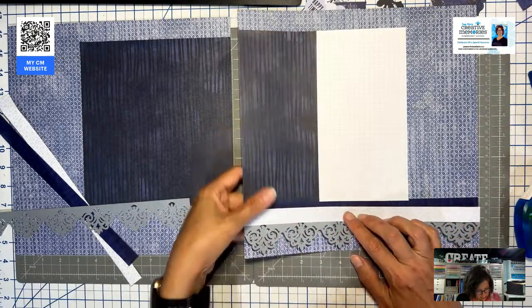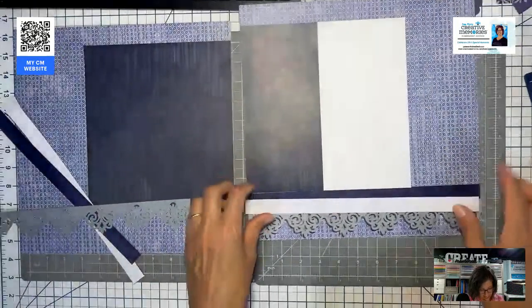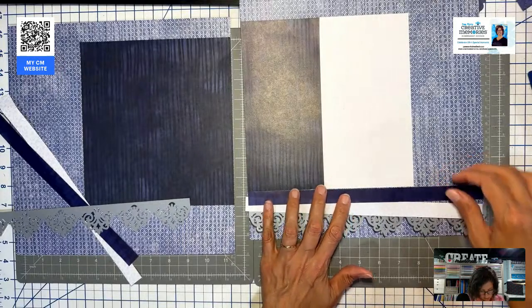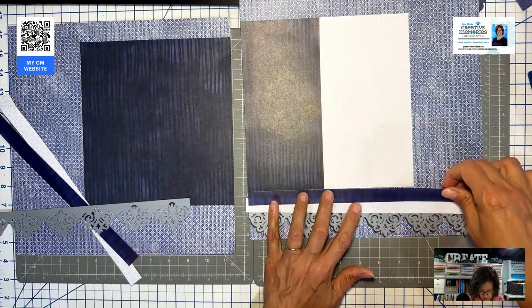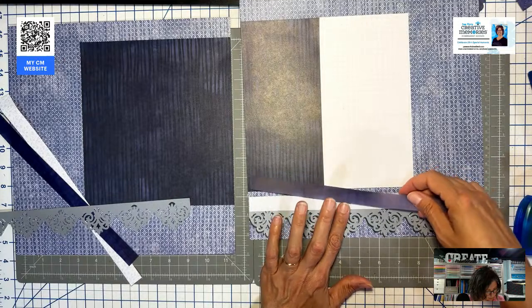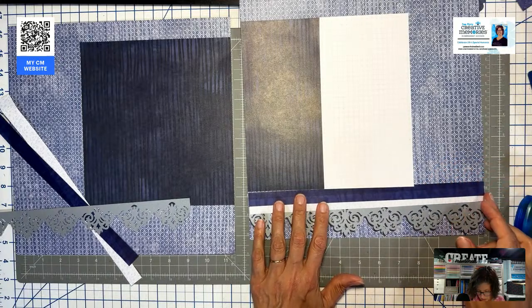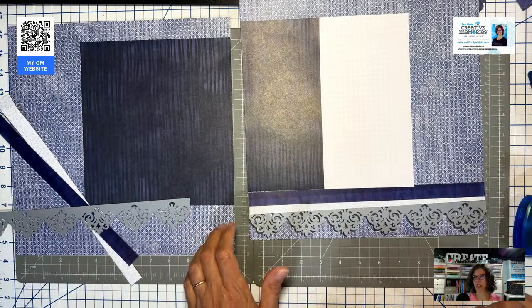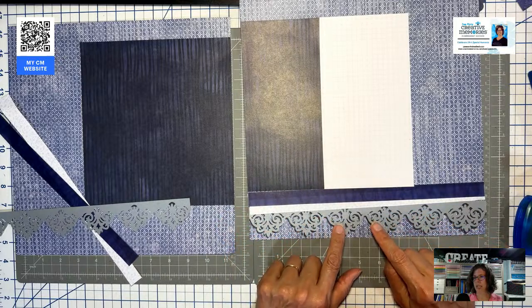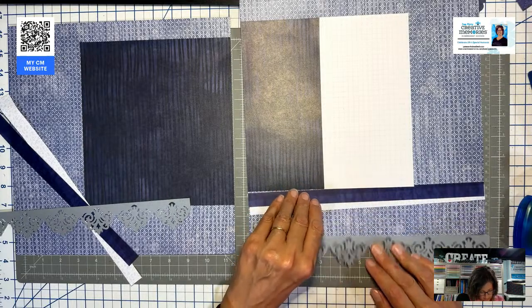Oh, very pretty, very pretty. There we go. Those are the 3 layers for this layout. Now, if you wanted to, let's just try to cover up a little bit of that light color. I could trim it down too to a smaller piece. But let's just cover up a little bit and just have a little bit of the light. I want to see how that looks. Yeah, because then you can see more. I don't know. With the wider piece of white, I feel like it's taking away from the damask border. So this is how I want to do it. I'm just going to show a little bit of that other one.